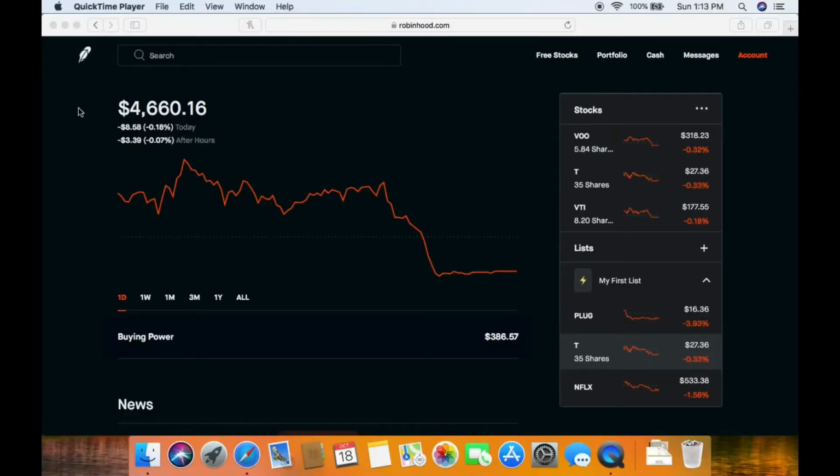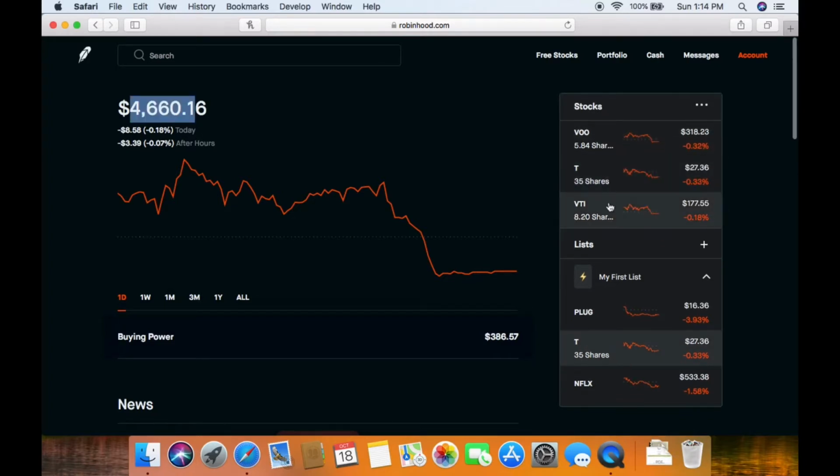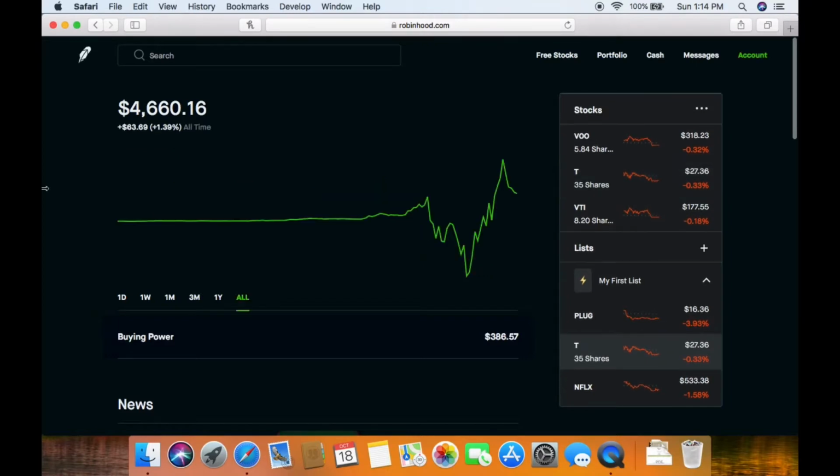So here's my Robinhood account. You can see right here that it is worth $4,660 at the time of the recording. And I only hold 3 different stocks in here. That is VOO, AT&T, and VTI. Looking at the yearly return, I am up 1.39% on this portfolio. You can see right here that I deposited about $4,600 into this account cumulatively since late March, and now I'm up roughly $60 on it.